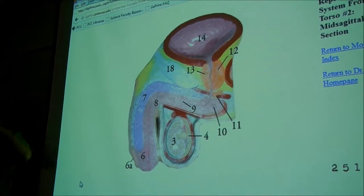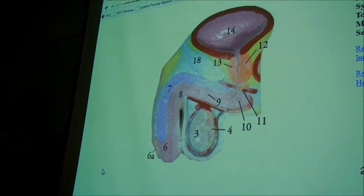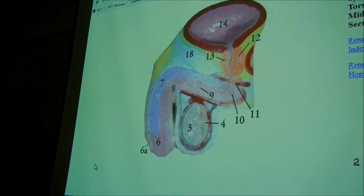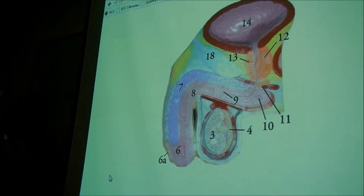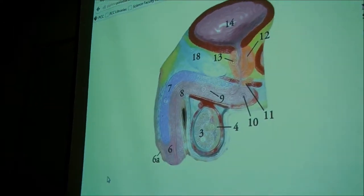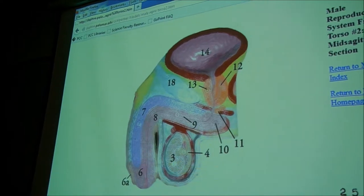You can't see the crus, but there's these little legs that stick out sideways. So look at it in the picture, but it's not something you can see on the model. The shaft, we all get, that's the part you can touch. Your erectile tissues, we got. Right? So you're okay on the male macro stuff. Let's do some histology while we're looking.